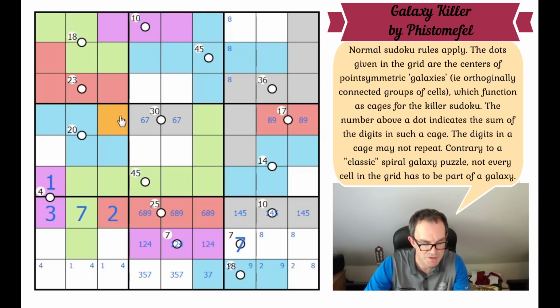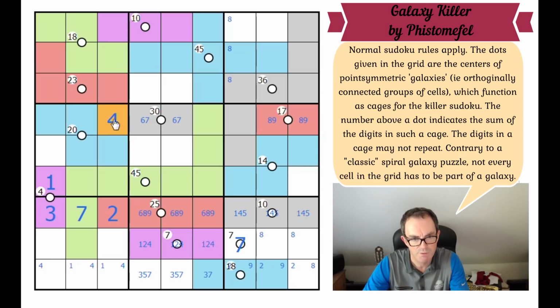Well, yeah, okay, that's it, isn't it? This can't be 4. If this is 4, we know this has to be 4 greater. That would have to be 8. That breaks the 10 cage. So the only possibility is that this is 3. This is 7. That does work. So 20 plus 18 is 38, plus 7 is 45.